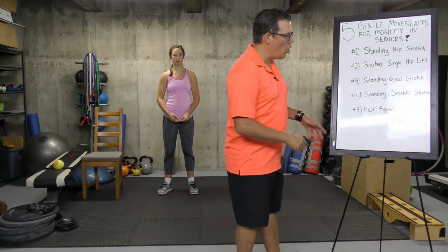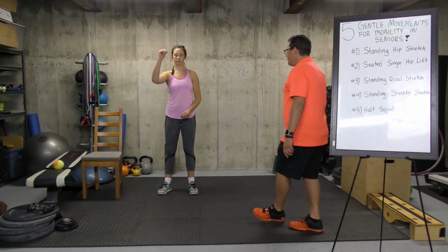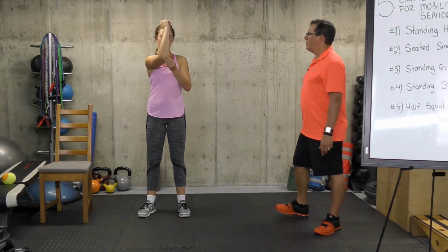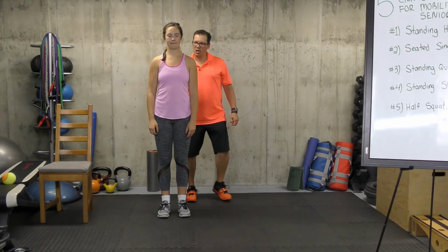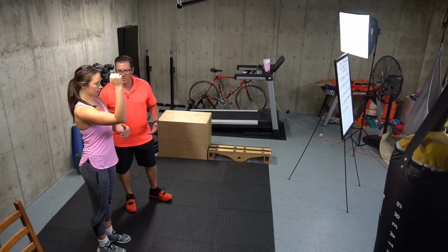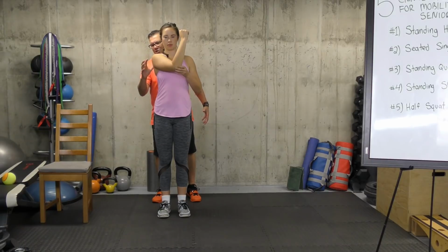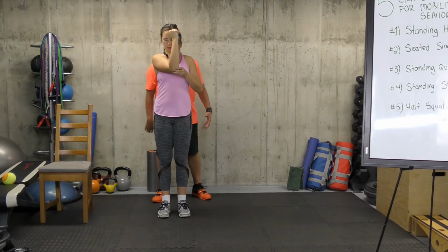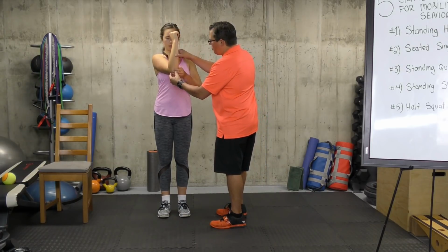Okay, moving on to the 4th one, standing shoulder stretch. Okay, good. So how this one's breaking down, you're standing nice and upright, head, shoulders, hips, and legs are in a straight line. You're gonna bring the one arm up, kind of bend at the elbow, and then use the other arm to bring it across, and you're looking for a stretch in that shoulder blade area. If you're not feeling anything, you can adjust the elbow up or elbow down until you find that tight spot.